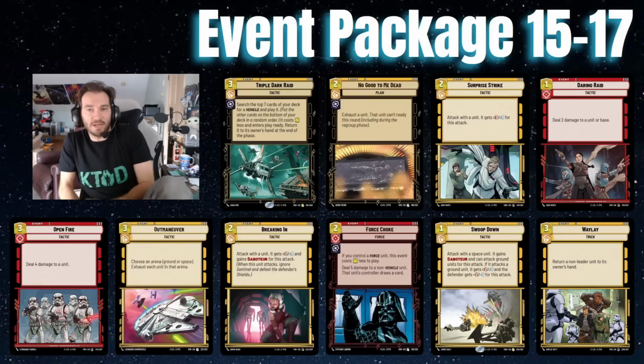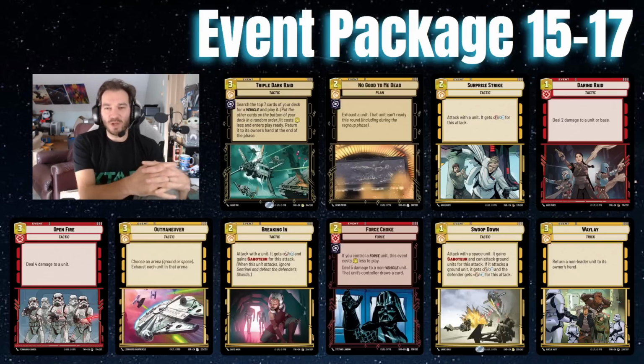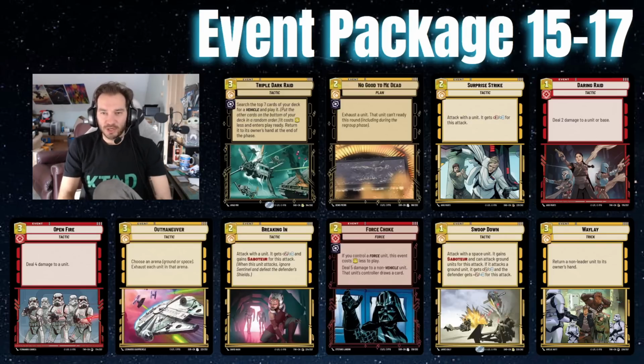All right, this deck requires a robust event package because of ISB Agent. It's really important to have an event on turn 1, and sometimes it can be scary, and there are definitely games in practice where you forget to keep an event in your hand. You want to try and make those practice games not real games. The ones that I think are automatic are Triple Dark Raid, No Good to Me Dead, Surprise Strike, Daring Raid. I think I would absolutely make sure I played the deck with all of those. I think they're all just too strong, especially Surprise Strike and Daring Raid. I mean, obviously the whole deck is Triple Dark Raid, so we're not considering cutting that.